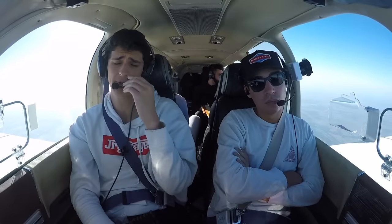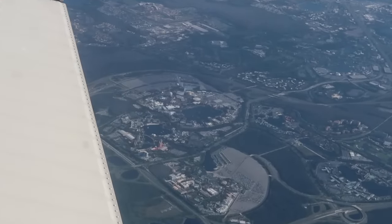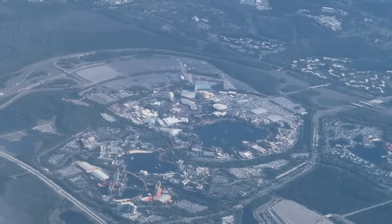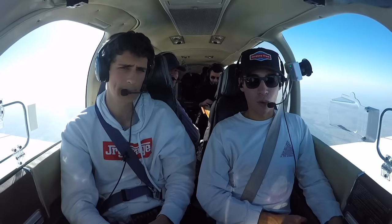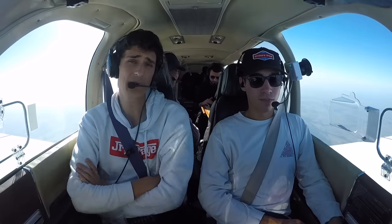All right, ladies and gentlemen, welcome to 10,500 feet above the middle of Florida. We're about to head over to Disney World. That's exciting. How's everything going? She's running great. I have no complaints. I'm really impressed. She climbed right up to 10.5. She's running smooth. All the temperatures are perfect. Could not ask for it to do any better. I'm really surprised about the temperatures.